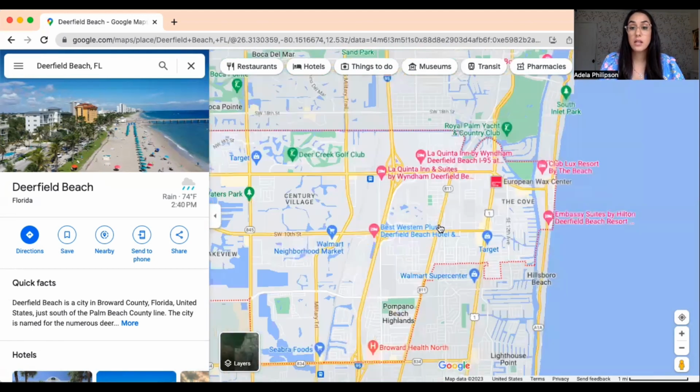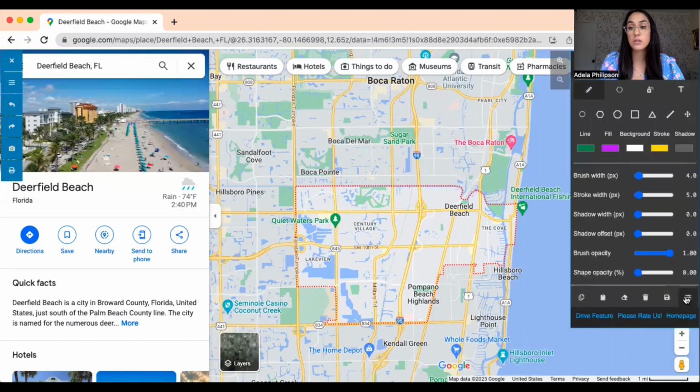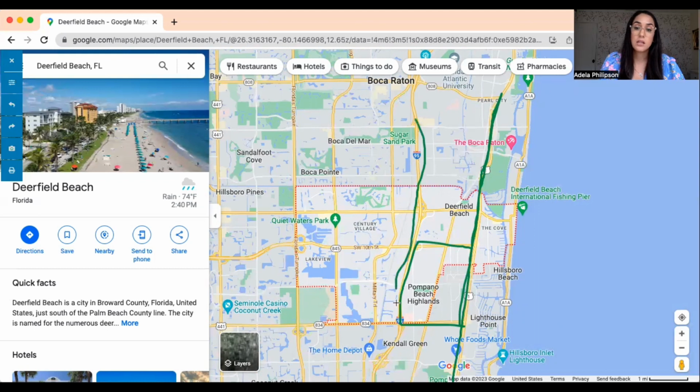Now, I want to take a closer look. So here's US 1, which is the faster way to get to Deerfield Beach if you are coming from either Pompano or Fort Lauderdale, because you don't want to go all the way out to the 95 up and then cross over. So it's much easier to just cruise north and south along US 1. Here's the 95 freeway, but along US 1, you can actually find a lot of shopping right here. And then this is their beach side, which we'll go into a little further in a moment.